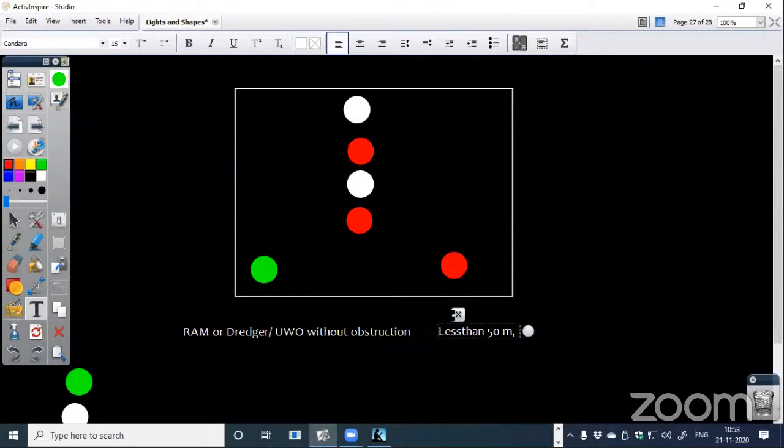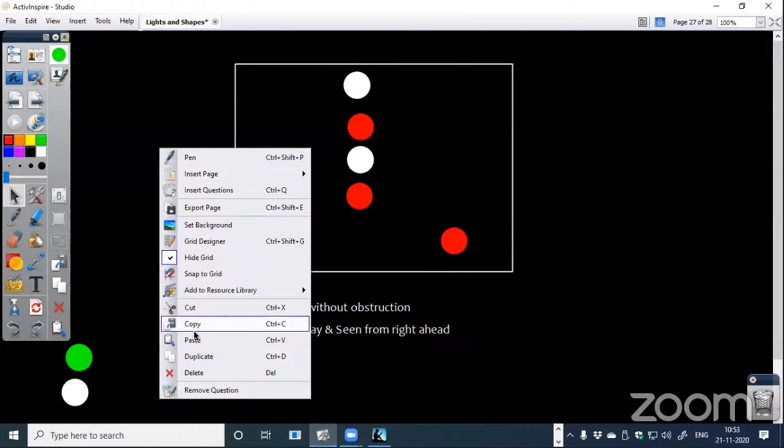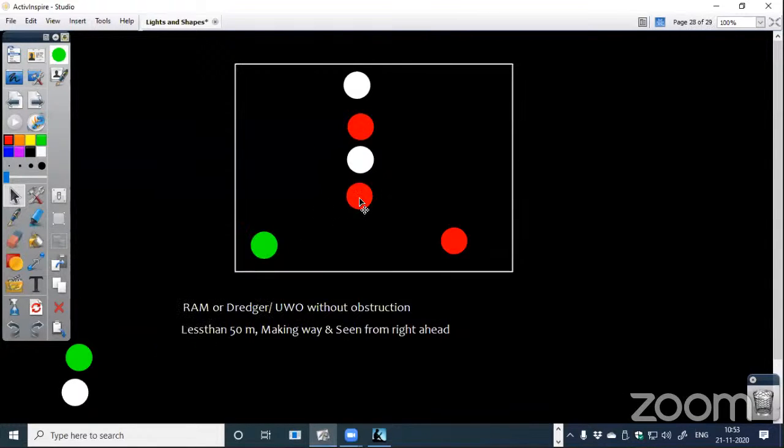Okay, and basically making way, this is making way, and seen from right ahead. Okay, once you have understood, I'm going to just have something more, and here I'll show you where this one. All right, type in the chat box.